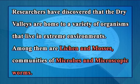Researchers have discovered that the dry valleys are home to a variety of organisms that live in extreme environments. Among them are lichen and mosses, communities of microbes, and microscopic worms. Researchers continue to find and study these and other organisms and their adaptations, which allow them to survive in one of the most punishing environments on the planet.